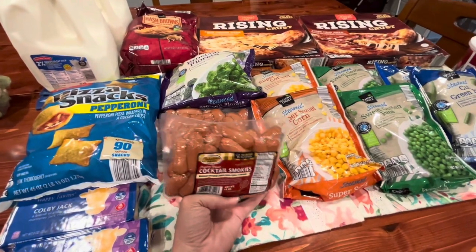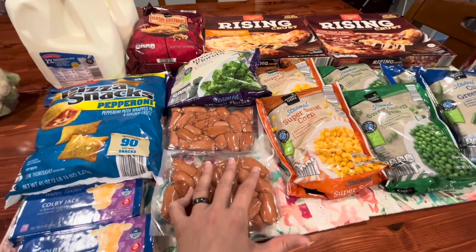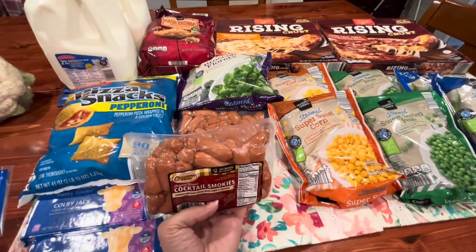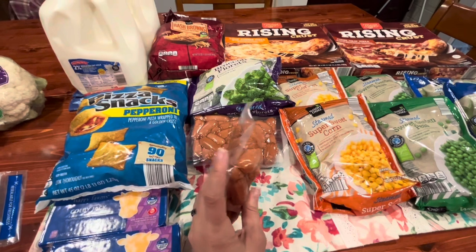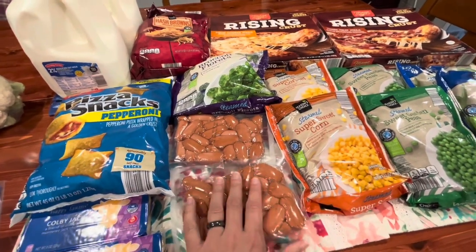So we like to smother them in barbecue sauce and serve them with mashed potatoes, or we fry them up like with scrambled eggs, use them in our breakfast, or sometimes if I'm in a hurry, I'll just throw some in a bowl and take to work with me and just heat them up in the microwave, and they're really good heated up. So that's what we got.